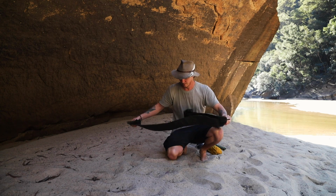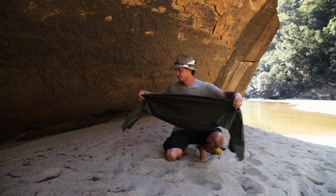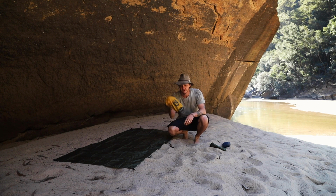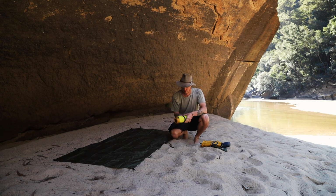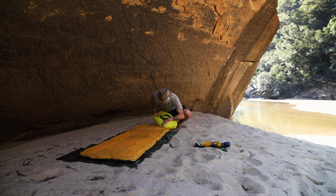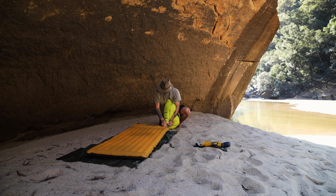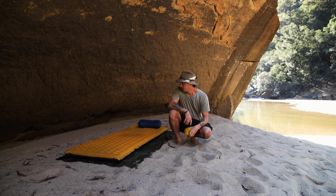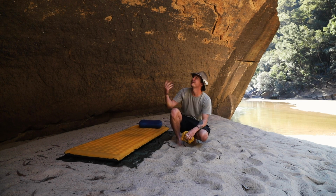So first time using this one. Seems like a nice little size. Let's see how we go. And I've just got my Nemo Tensor insulated mat for tonight. And just my Sea to Summit Aeros pillow. All right, so I'll probably leave my quilt off for now, and I'll chuck that out just before I go to bed, just to save any creepy crawlies crawling in there. So nice and simple tonight. No better way to do it, eh?